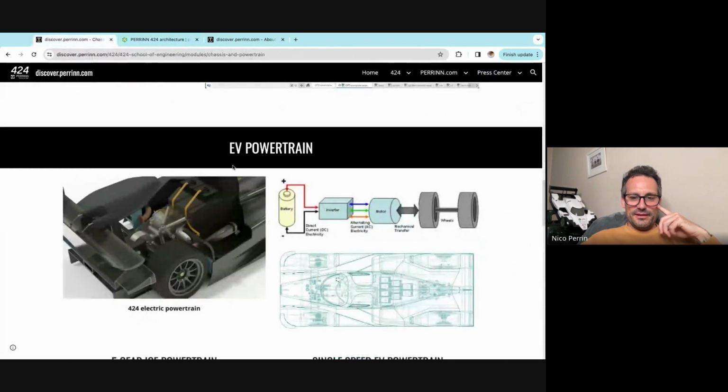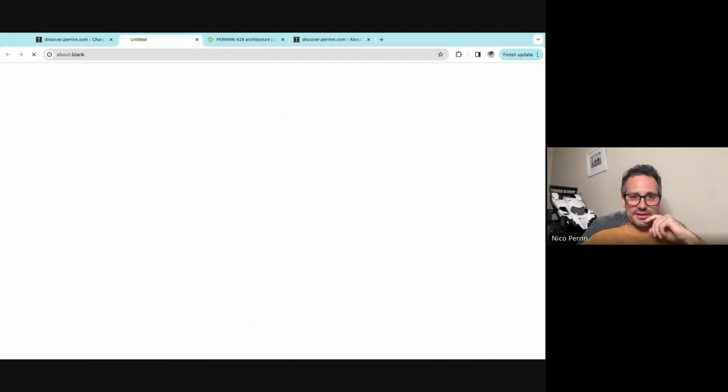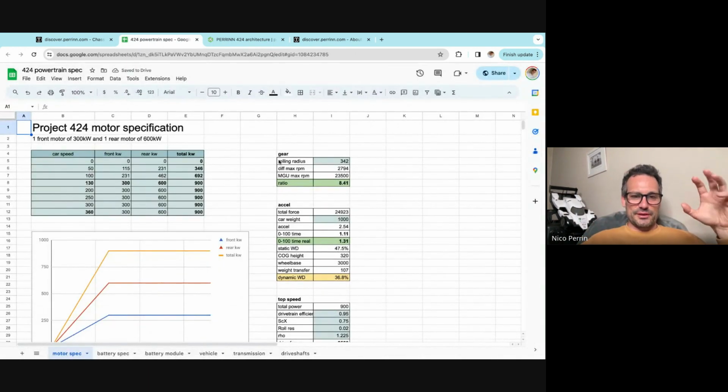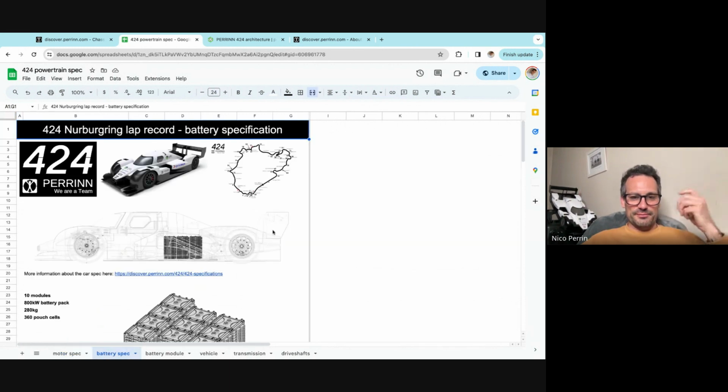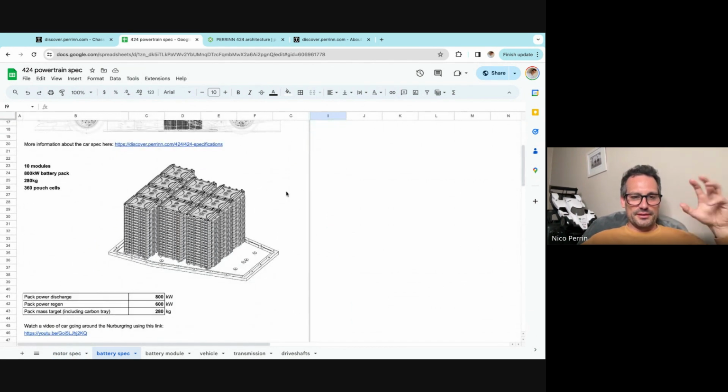Okay. So I wanted to show you that before I open the specification. This document is very important. It contains all the specifications for the different aspects of the powertrain. Let's start with the battery. Here you've got all the details about the battery that we need to build for the 424 Nürburgring lap. As I said, it's 280 kilos. It's got a discharge power of 800 kilowatts and a regen of 600 kilowatts.